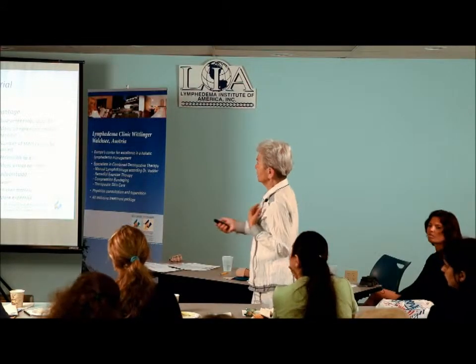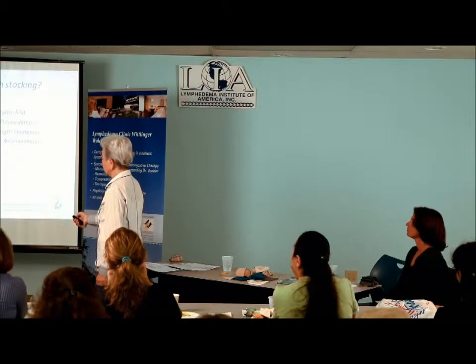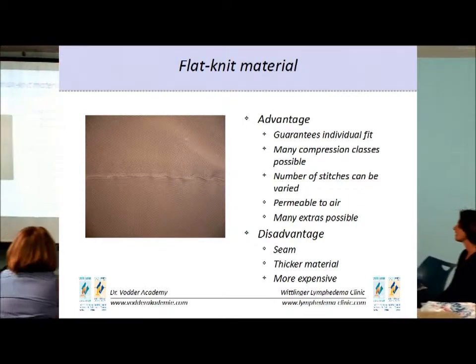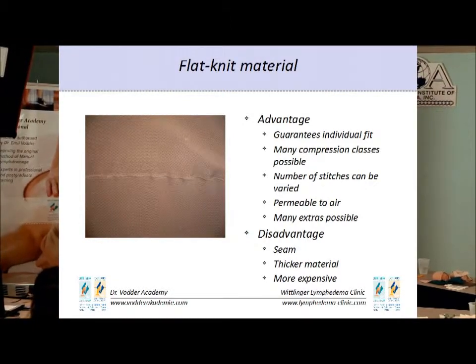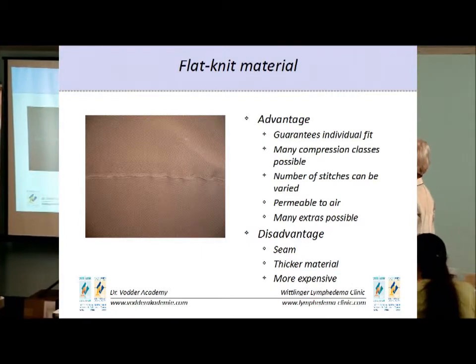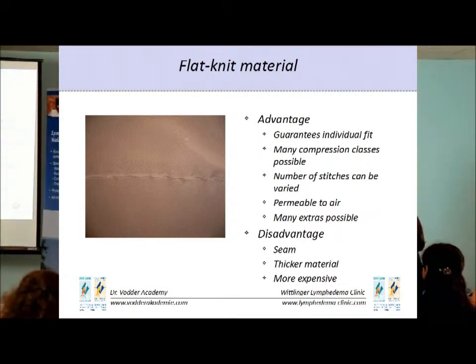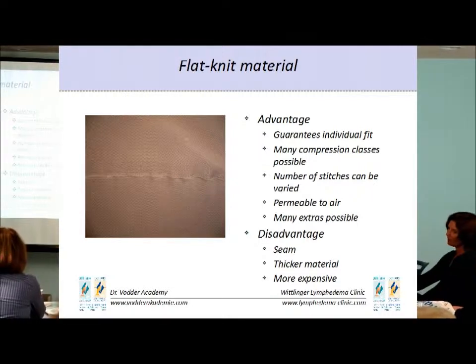Flat knit material, they are like, you see, and so I go back and back here. Once more back here with the seam here, and I will come a little bit later to why it is so important that you have a flat knit material. As it says here, it guarantees individual fit. I will explain to you as well.